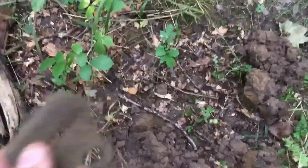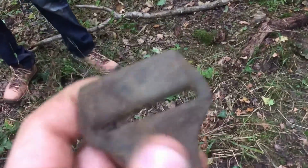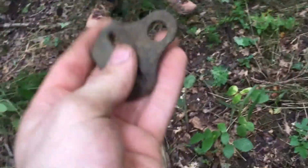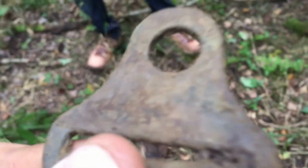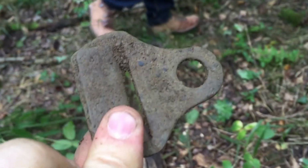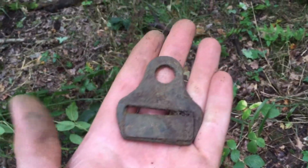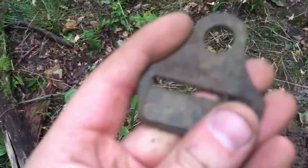Just found this. Is this from like a parachute or something? Or off a plane or whatever? We have no idea. It doesn't really look like a car one, does it? Don't know. If anyone on YouTube knows, it might have a name, number or something on it when it's cleaned up, but I don't know. It's definitely a buckle of some kind. It looks like one of them ones that you wear when you wear a parachute, doesn't it? Yeah. But, I don't know.